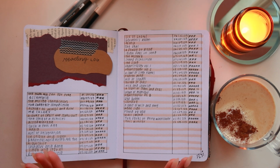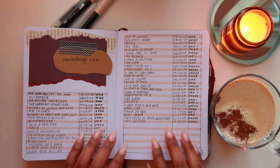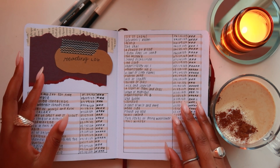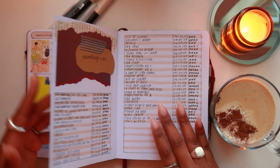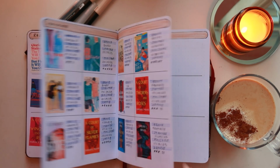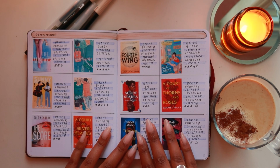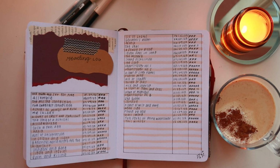And while it was fun to fill out, it made it feel more like a chore. For my 2024 reading journal, I really want to move away from making things feel like a chore and not enjoying it. So while I love this, I will be condensing these pages down to just the picture, and then just have the reading log from here.